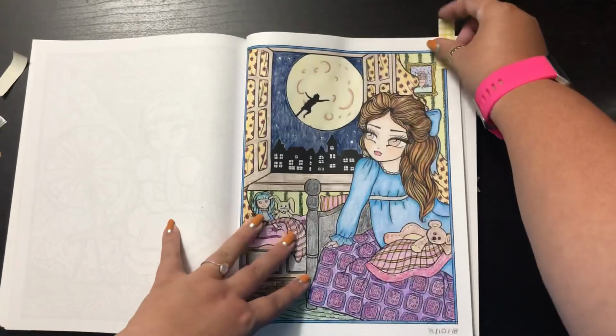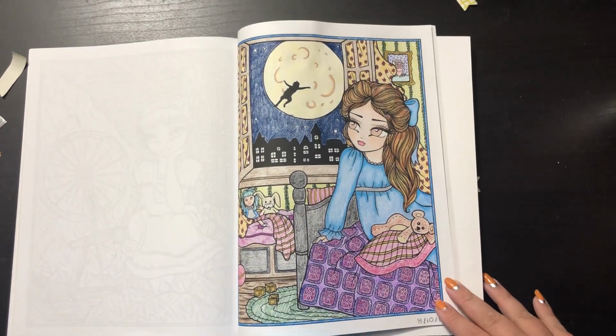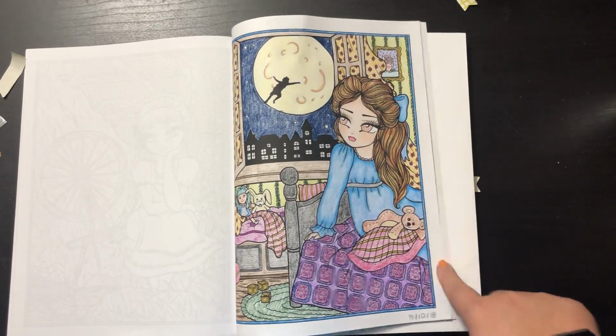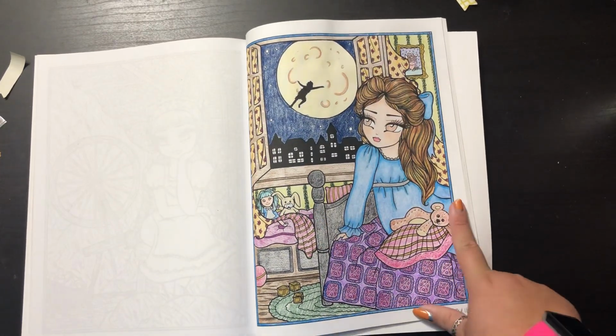And then we did, this one's called Waiting for Peter. So that's Wendy Darling. And I just watched this movie today, actually, Peter Pan. But I think this came out pretty good. I actually have a half color in chat for this video too. This was my first color in chat. So if you are interested, check that out, please.